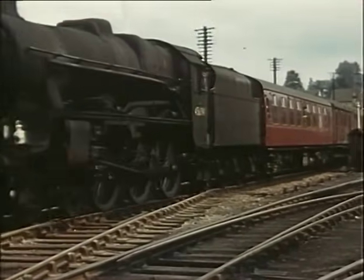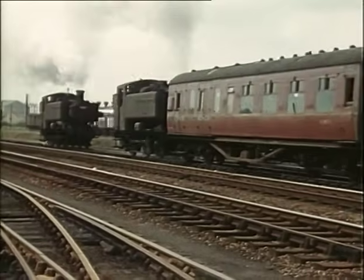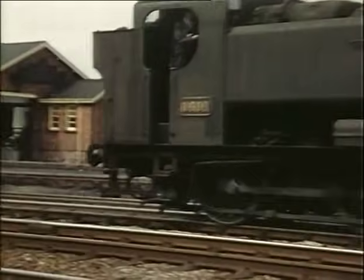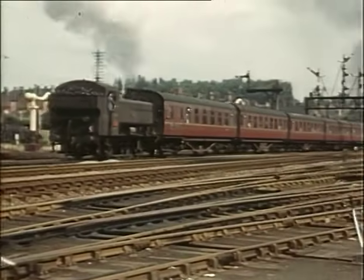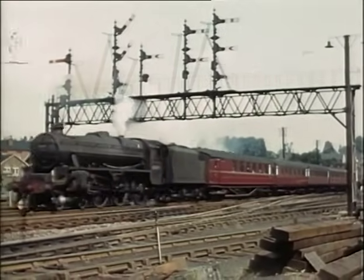One fascinating aspect of banking at Bromsgrove was the way the tail-end Charlie would race to catch up with the departing train, although in most cases the bankers would buffer up before the train set off. Whilst uphill trains used the platform road, Bristol-bound ones had a through road. There were holding sidings for trains in either direction.